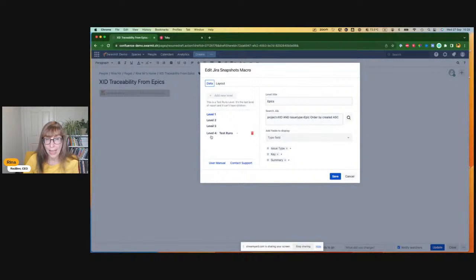Each one of them was added here under the other. And for each level, we basically have a JQL search that is a native Jira JQL. You all may be familiar with this just from doing searches inside Jira. And for each level, we have whatever fields that we decided to bring. In this case, we decided to bring the issue type, the key, and the summary. We can bring description and whatever other key fields, including custom fields that exist in your Jira.